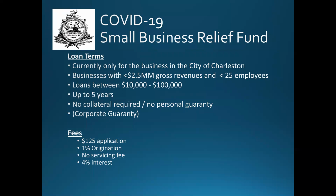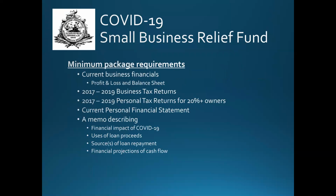meant to be repaid. That's why we will ask for some documentation, current finances, past financial information. We need to determine that this is still a viable business. And we just need a memo that describes how the impact of the pandemic affected your business. But that doesn't necessarily mean only in a negative way. Maybe your business found an opportunity or a way to pivot. It's just, with these funds, it'll strengthen my business and help me grow it.